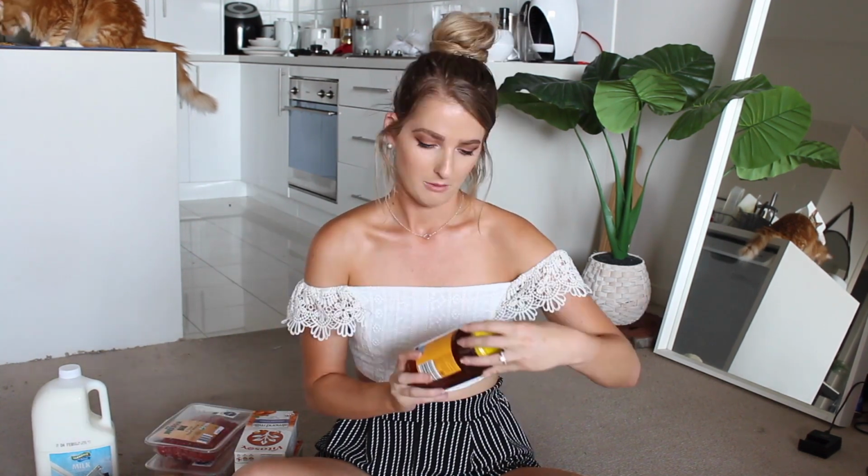And then for my little snack this week, I picked up these no sugar added chocolate digestive biscuits. I love to have one of these, or 2 of them, or 5 after dinner, because I just love that little piece of chocolate, like a sweet tooth. So I usually have these after dinner just to tide me over, or sometimes with my coffee in the afternoon. We also then picked up honey to go on toast.